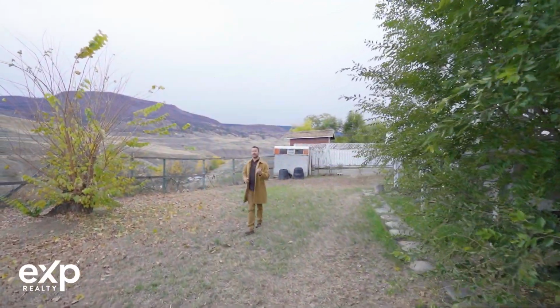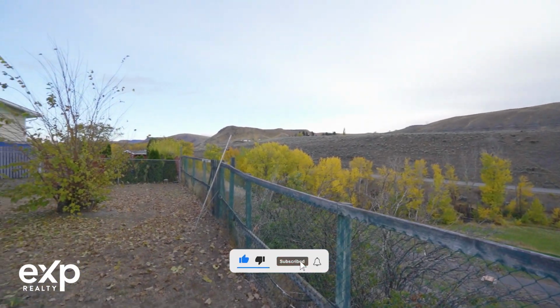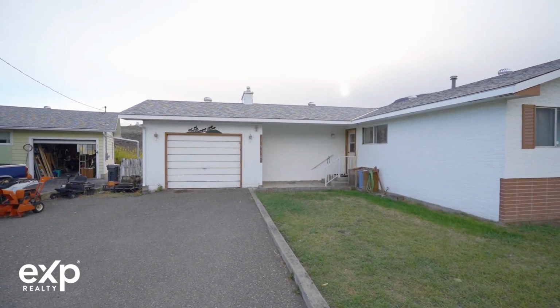Looking for a nice cul-de-sac to live in with great neighbors and a fully fenced backyard, this home has tons of potential for it to be perfect for you. Or it would be a great investment opportunity if you wanted to fix it up and use it as a rental.